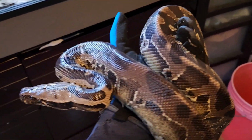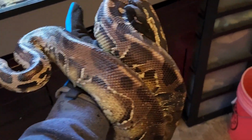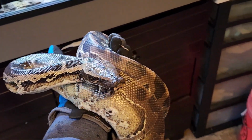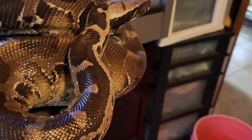Probably not going to hold her for too long because I don't want to hold her with just one hand. You really got to support their whole body. But, yeah. She's good. She's beautiful. She's letting me hold her, which is nice. Alright, I gotta let her go. Okay, so yeah, that's Vlad. She's pretty cool. I think she's around the back right now.